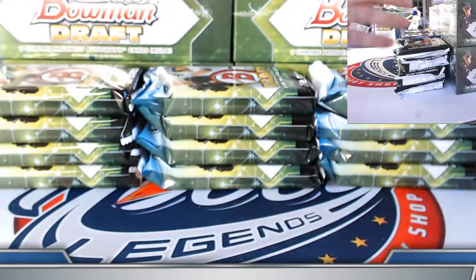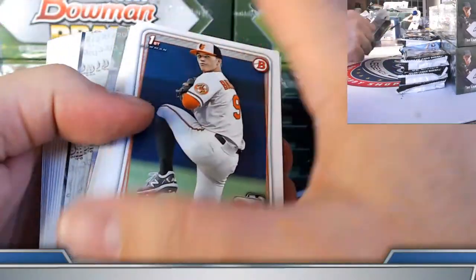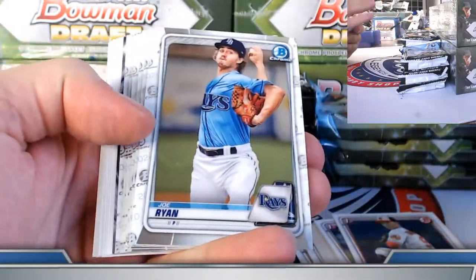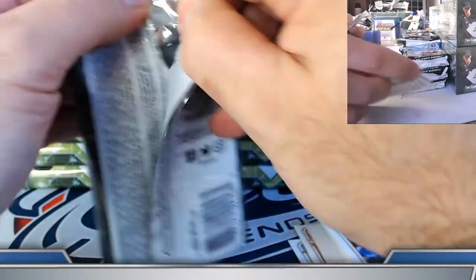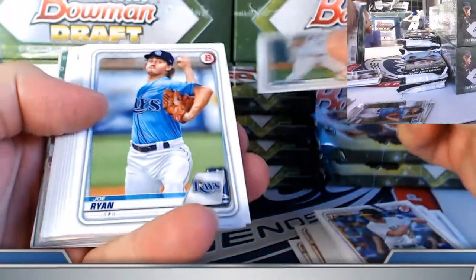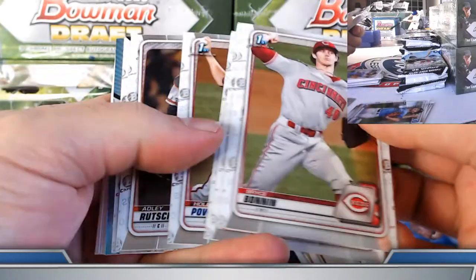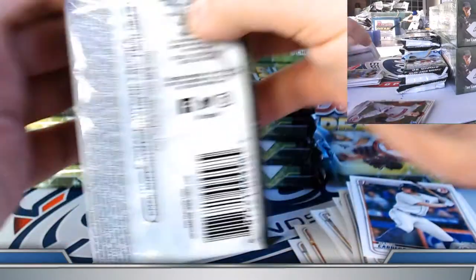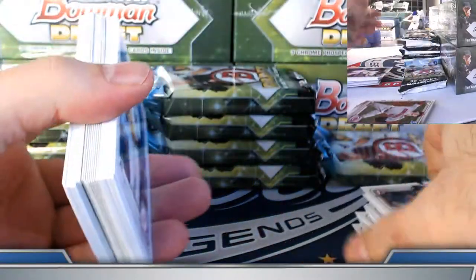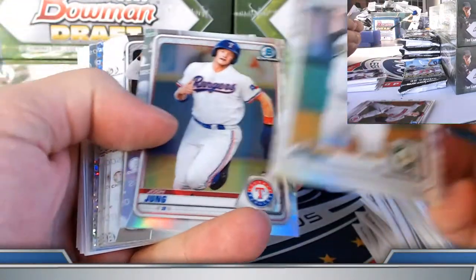Box number 4. Gonzo paper, Hines and Bays refractors. Dominguez paper, Sammy Infante, Jordan Walker, nice first refractors. Refractor autograph to $4.99. Sparkle refractor on top. Criswell, Josh Young refractors.